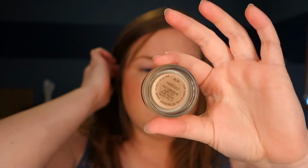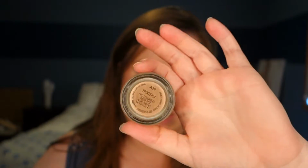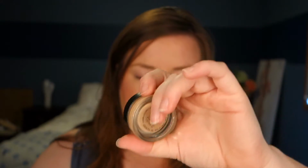Now I'm going to go into my MAC Paint Pot. This is in Painterly. Most people use Soft Ochre and it's a more yellowy tone, but Painterly blends better with my cool tone skin. So I just put that all over the lid. It acts as a good base and helps the shadow stay on longer. I don't really use a primer, I just use this.